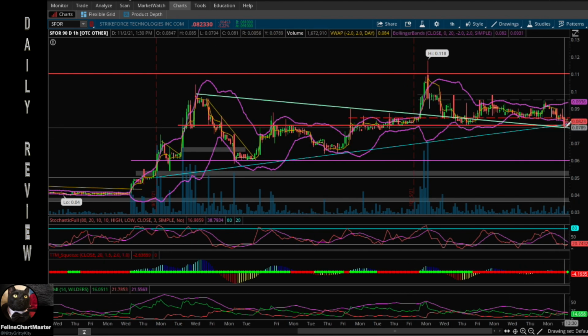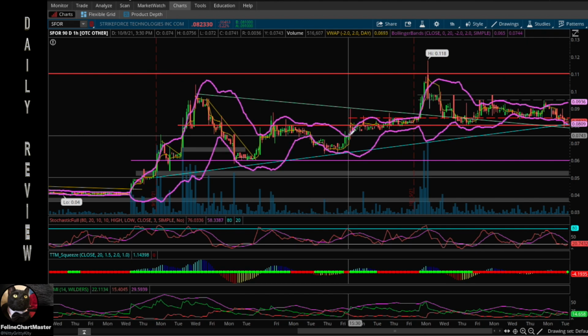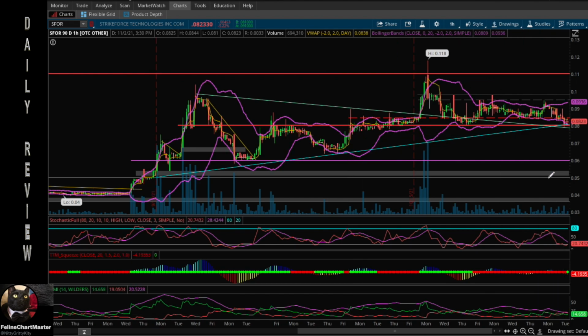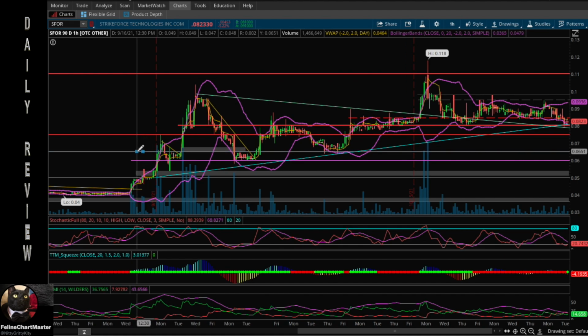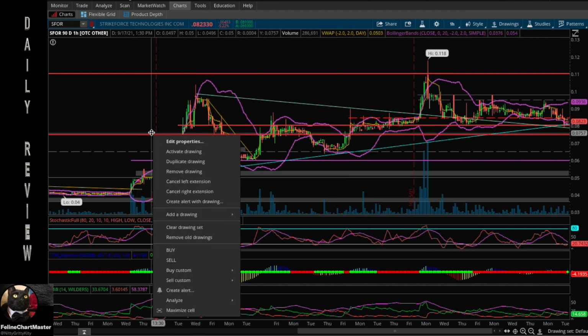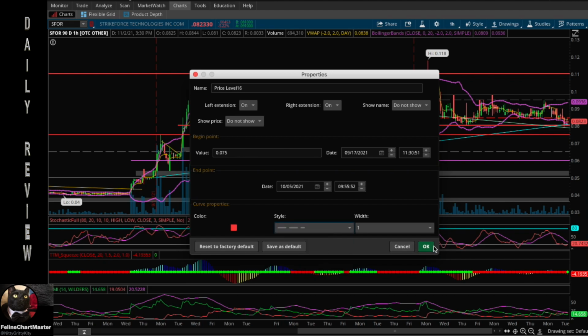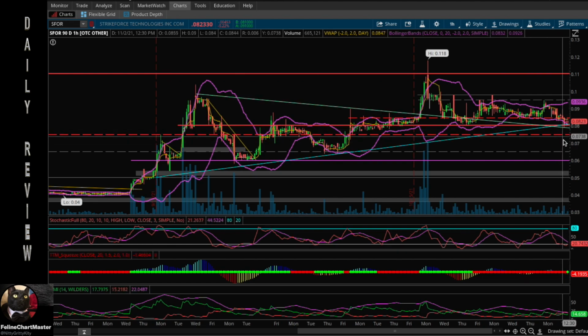in my opinion. If it does drop below that, what's your next level you're looking for? 6 cents, you could argue. I mean, there are some in-between levels, you could say. Maybe 0.075, which is a whole number in a sense. You could argue maybe 0.065 right over there is another in-betweenish level. I like to do dotted lines on those because they're not quite as strong, not quite as confident as some other support levels. But for me, this 6 cents level, which was support over here, that's the real level that it could come down to if it drops below that 8.